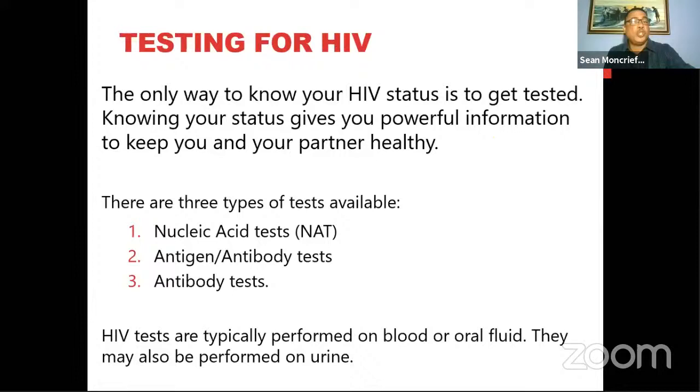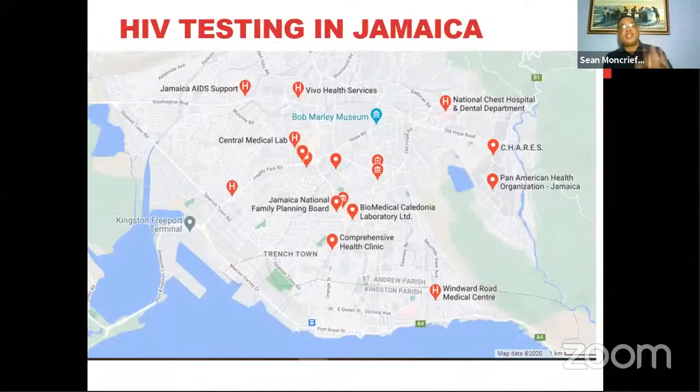Now, where can you get your tests done? This is just a little map I clipped from online, and it speaks to different areas where tests can be done. This one speaks only to Kingston. Of course, I'll quickly add that there are other sites across the island. So HIV testing can be done free of cost in many establishments across the island, one of which is Jamaica AIDS Support for Life.